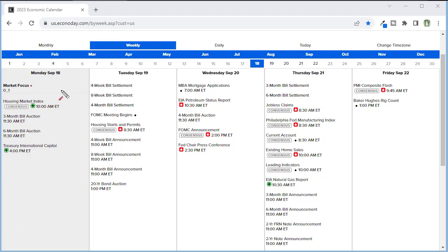But for today, we've got a housing market index number, we've got a couple of bond auctions, Treasury International Capital after the bell. Keeping in mind, on Tuesday, not much in there as well. We've got housing starts and permits, and then of course mortgage applications, we've got petroleum status, FOMC, and the Fed chair.